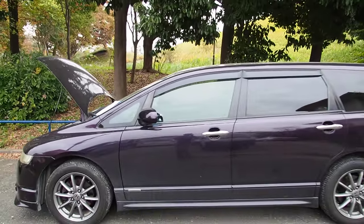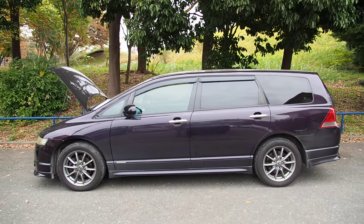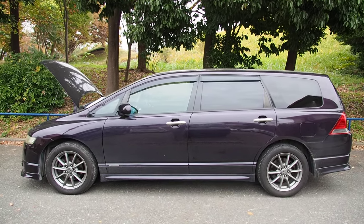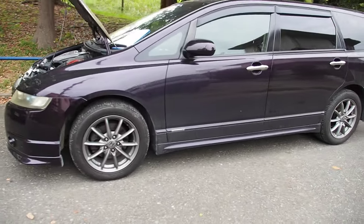PS, so 196 horsepower version through front wheel drive. You can get the Absolute with the four wheel drive, but then you get 190 PS instead of 200, and then you also get the weight of the four wheel drive system.